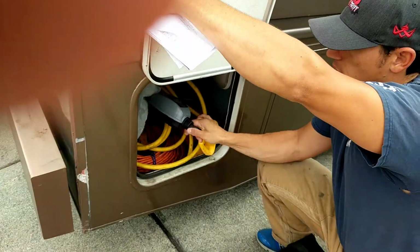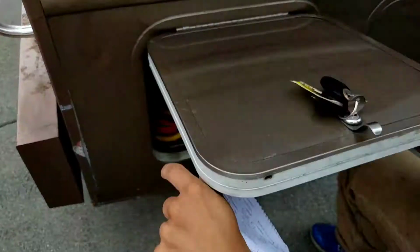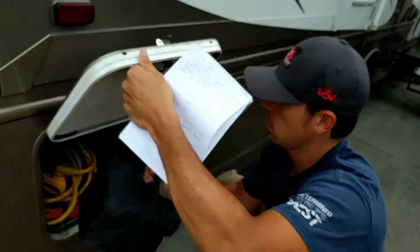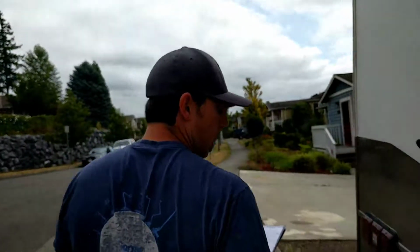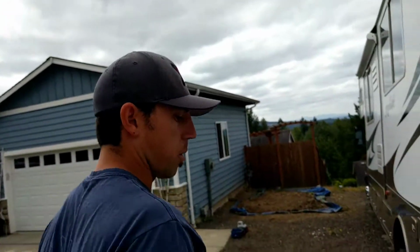It's already on there, just like that. Just in case there is a power surge, it protects the whole RV from going crazy. And then you'll plug it into your source, and then you'll flip the switches on. So just make sure before you plug it in that the switches are off on the source. That's extremely important as well.